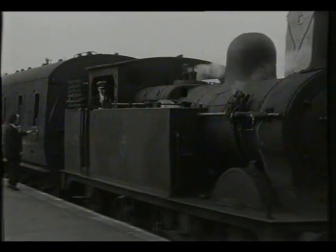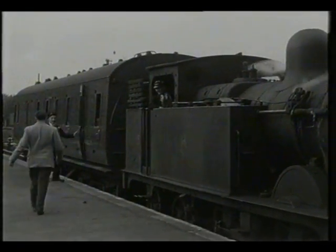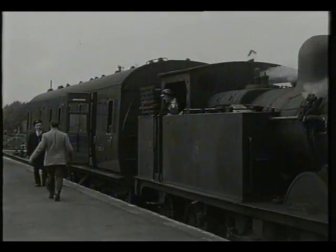An additional signal on the down platform allowed the train to depart from the arrival platform without crossing over.